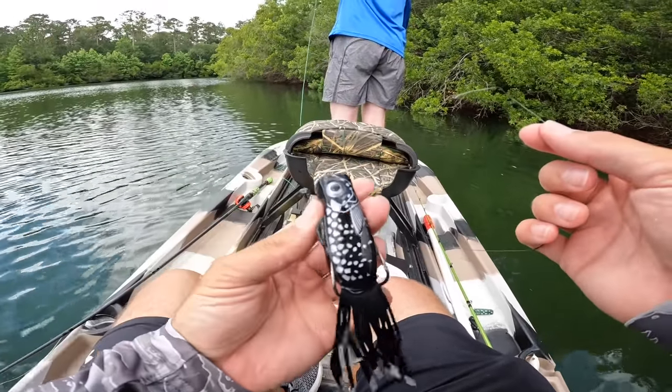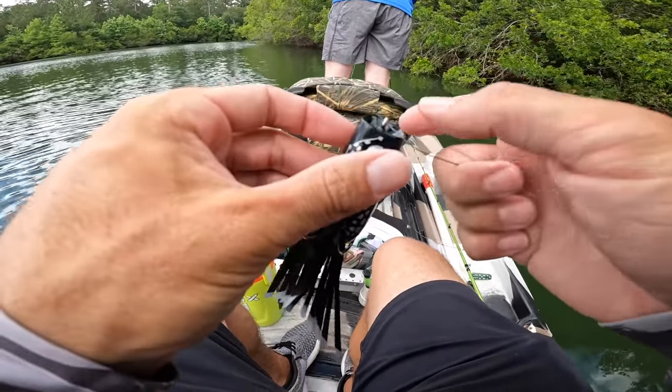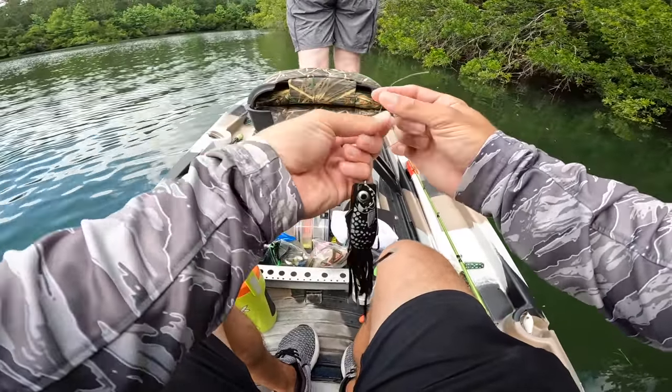But if you guys want to check out the popping pickles, you guys know this is like the magic frog. This is probably my favorite frog, definitely my favorite frog of all time. But the green one's what I really like. We're going to be throwing the black one today.